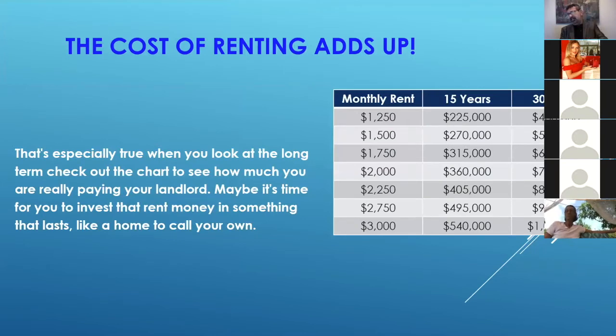And this is the third slide that I want you guys to have so you can show them. If you are renting a property, what does that mean after 30 years if you never purchase a property? If your monthly payment is $1,250, in 30 years, you pay $450,000. You could pay for a home. If you are paying, let's say, $2,000 a month, after 30 years, you pay $720,000.